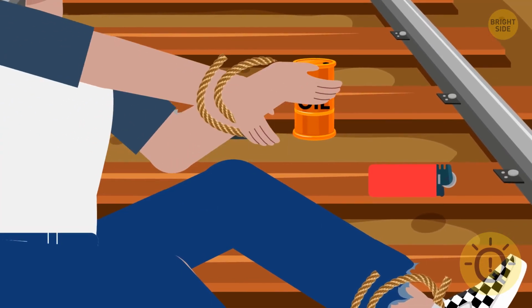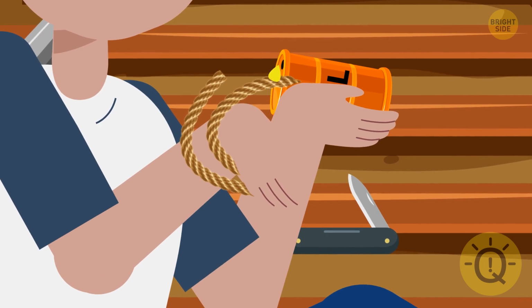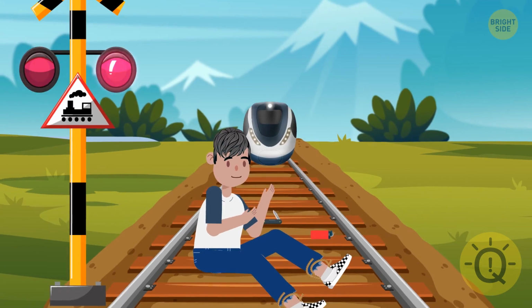Pour the oil on the ropes holding you down. It'll act as a lubricant, and you'll be able to wriggle free.